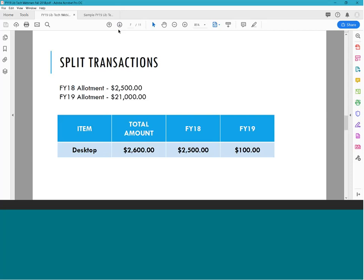So here's an example. Your FY18 allotment is $2,500. Your FY19 allotment is $21,000. Let's say you are purchasing a high-end desktop that totals $2,600. So for FY18, you're going to list $2,500 of this item. And then what you'll do is you'll split it, and then on the FY19 plan, you're going to list that extra $100, showing that you had to split the transaction across the two tabs to meet your bottom line numbers.